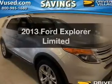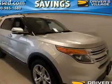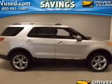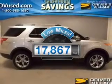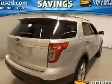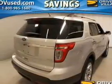Get noticed in this 2013 Ford Explorer. If you're looking for an automobile with great attributes, look no further. With low miles, this automobile will take you far and get you where you want to go. The powertrain includes four-wheel drive with a solid six-cylinder engine.